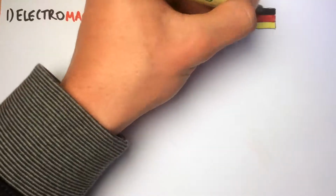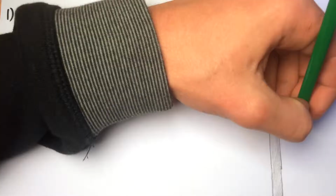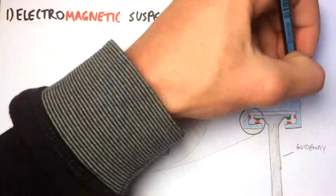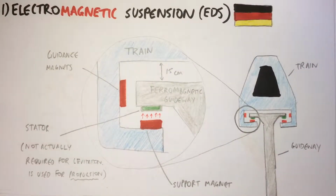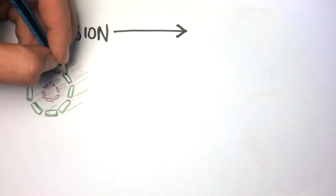Electromagnetic suspension is a German system that uses supporting electromagnets on the train's body, directed upwards towards a ferromagnetic guideway. The attractive magnetic force between these components lifts the train to heights of up to 15 centimeters above the track. Guidance magnets on the inside of the train's structure are used to maintain horizontal stability. Propulsion is provided by a long stator linear motor.